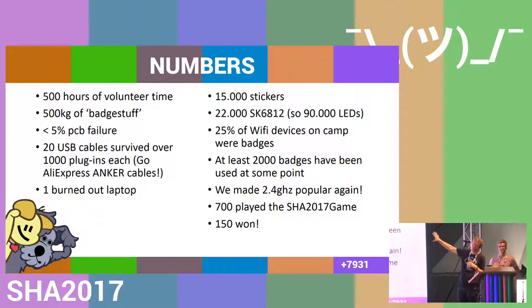We've got 1/20th of this display worth of LEDs. 25% of the Wi-Fi devices on camp were badges. 2,000 of these badges were used and unpacked. I'll give proof of that in a minute. We made 2.4 gigahertz popular again. Niek came to us and said, well, normally we get 75% on 5 gigahertz, and the rest is 2.4 gigahertz, and we don't care about that anymore. And the number for 5 gigahertz was going up. We halved it.